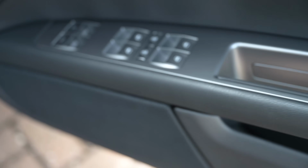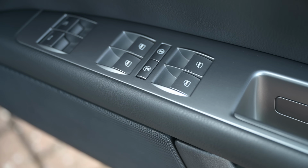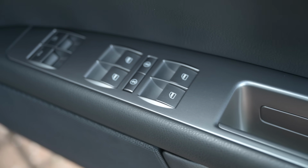Now this is one I've not come across before. Here in the middle of the windows, we've got a rear window lockout, but we have not got one, we've got individual window lockouts, so you can choose which side to lock out or not. You can have favourite children if you really want to.